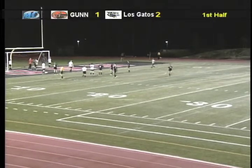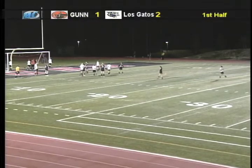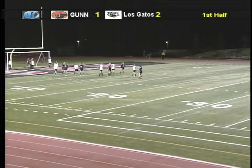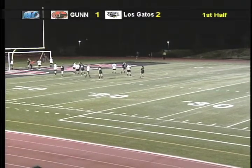This is about, I think, the fifth corner kick or so for the Wildcats. So that's something Gunn, obviously, if they can get down at that end like the Wildcats are, more chances.